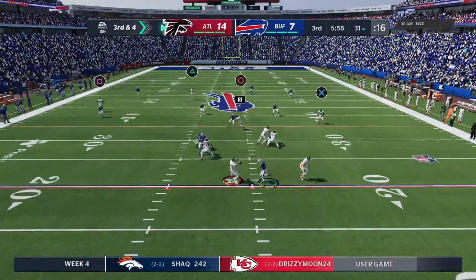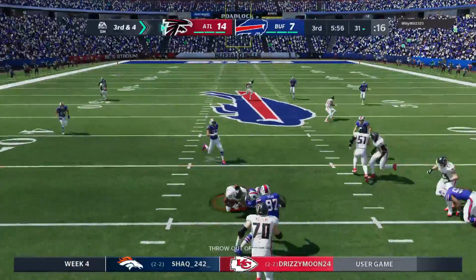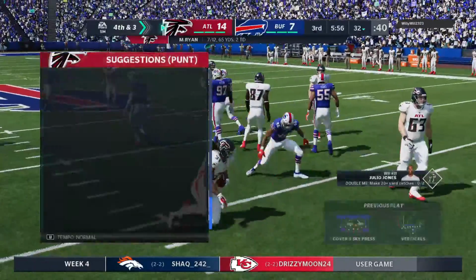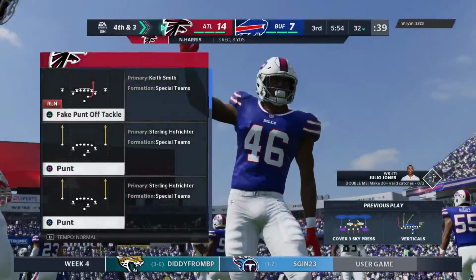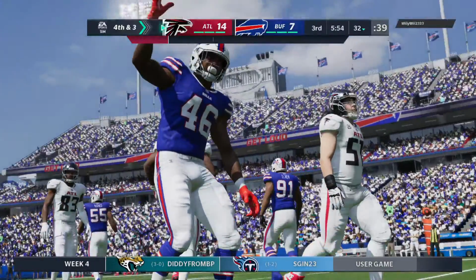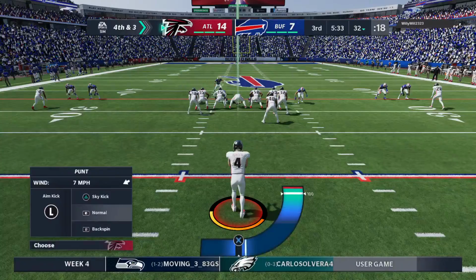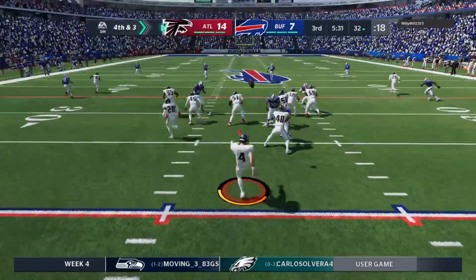Out of the gun, it's Ryan. And it's caught off the deflection. And they'll get him down about 3 yards short of the first. They'll get only a yard out of that, and it'll bring up 4th down. The Falcons send out their punter as he'll punt it away for the 2nd time.